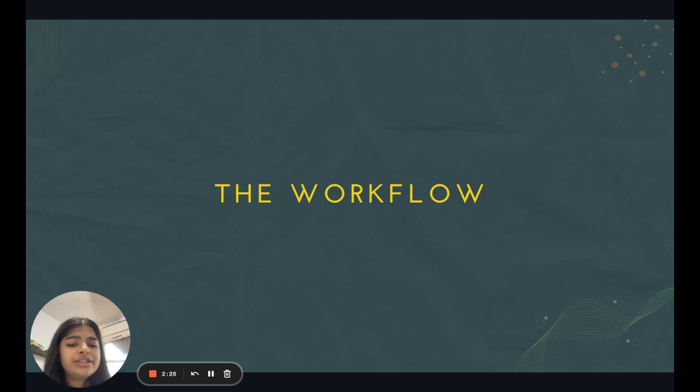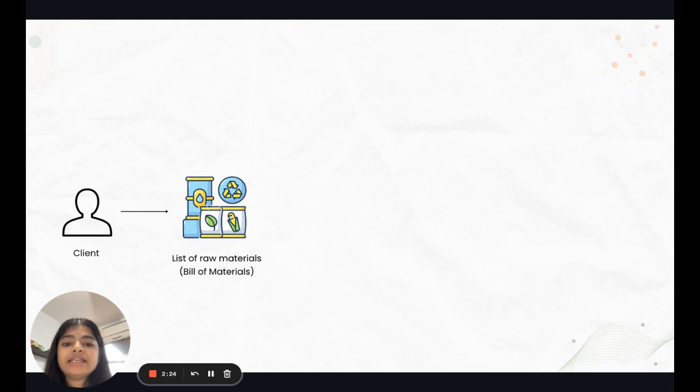Having explained what the technology is, let me talk about the workflow. Once we get enough details about the product, we collaborate with the customer to acquire a list of raw materials. This has to be a very detailed list, including sourcing location and weights. To simplify the process, we also provide a checklist to the customer of the details needed.